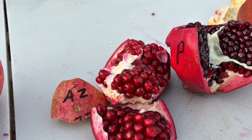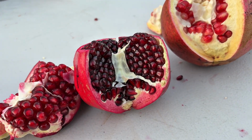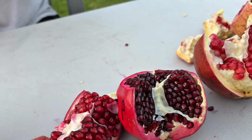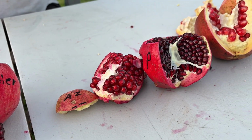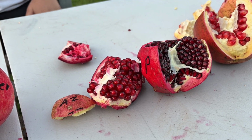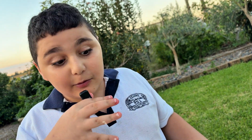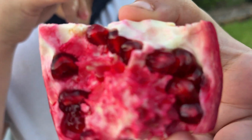All right, let's go to the Azerbaijani. Okay, what do you think, Amir? We've got to be quick because it's getting dark, but yeah, go. This one is sweet. It's like candy. It's sweeter than the rest, yes. Bigger. This one's super juicy. You can see it's all juice.